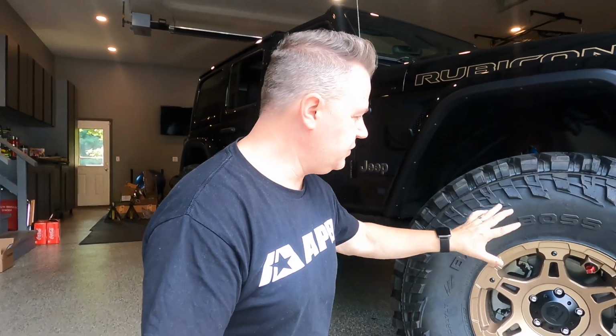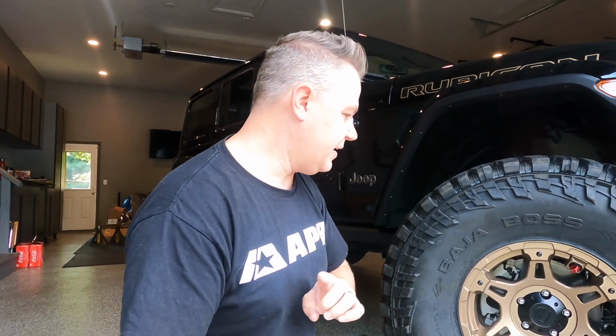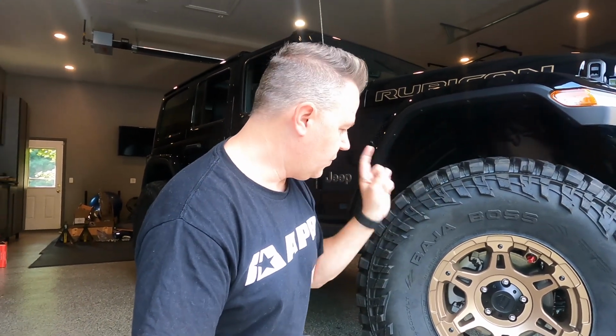From my research, these are supposed to be a very comparable tire to the Nitto Trail Grapplers, which we've loved on the Neon Gladiator, but they are not available, so we thought we'd try out a different brand this time. And everybody has been telling me that these Baja Bosses are the way to go. So we're gonna try these out.